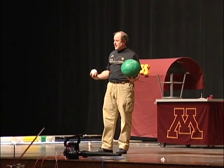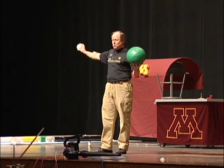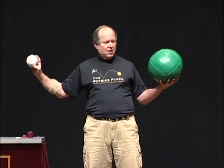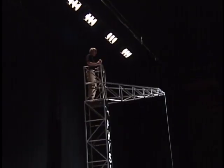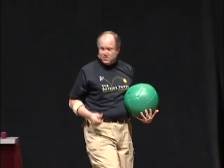But then the question came, what if I drop this and at the same time push this out that way? Would they hit the ground at the same time or not? Well, let me try it. Let's see if we can do the experiment. I'm going to drop the medicine ball and throw the softball out. Well, that's not a good way to do an experiment because I'm not sure I did it just right. But Jack is up there, and Jack has the right stuff to actually do that experiment.